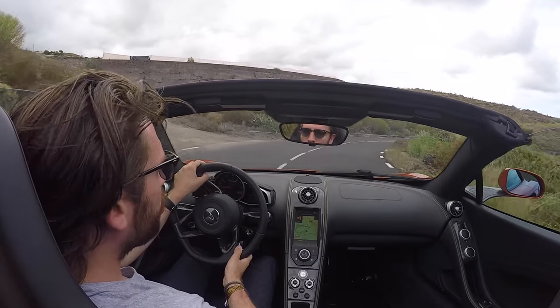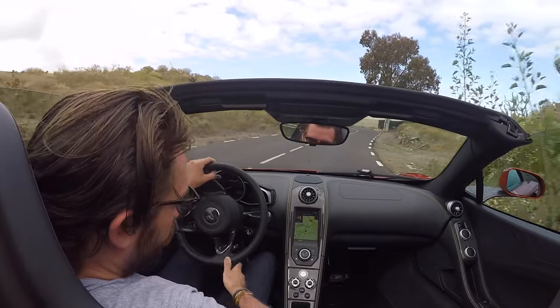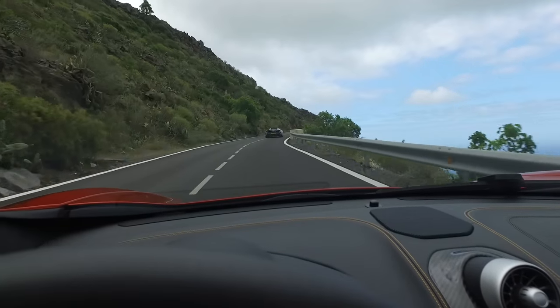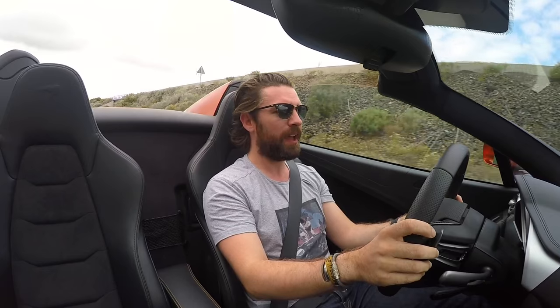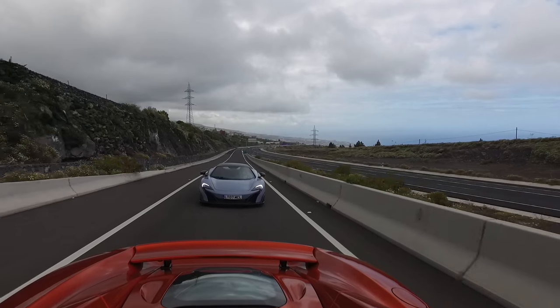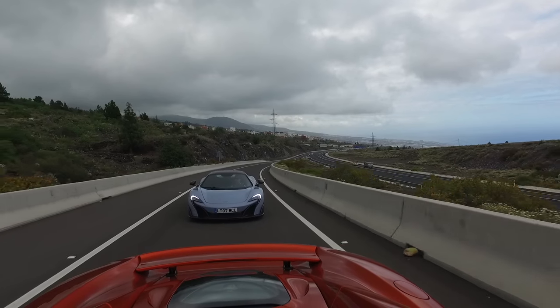One of the things which immediately jumped out to me when I jumped in the 650S is that it did feel a little bit dated compared with the 570. Now, that really depends on how important it is to you as a driver and how much you interact with the car. I'm being distracted because I have a Schmee behind me in a 675 LT Spider. Very appropriate, because I'm about to talk about the fact that the whole industry right now is talking about nothing other than a 675 LT, and yet you can't actually buy one.